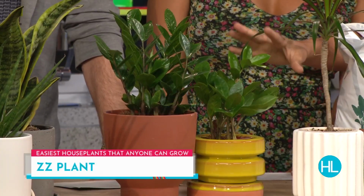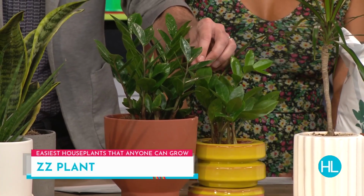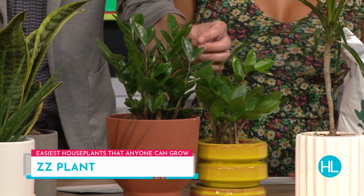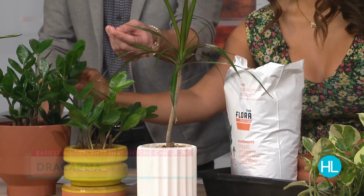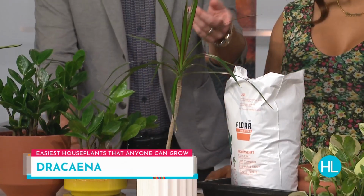That's right. And then we have the ZZ right here, and same thing, you can forget it. I have it upstairs, and I literally forget to water it for months, and it's still happy. So shiny, these are good ones. This is a type of Dracaena if you want some different shape and form. And all of these come in smaller sizes and really, really large sizes too. Really easy.